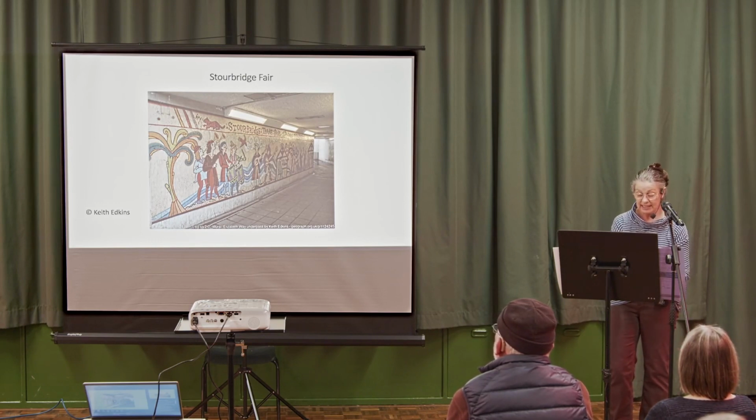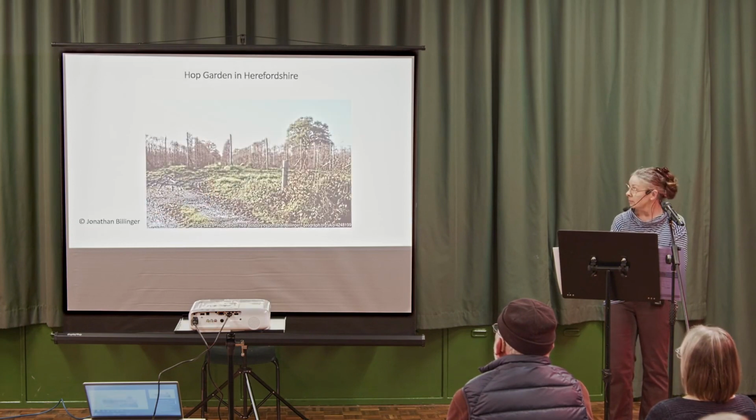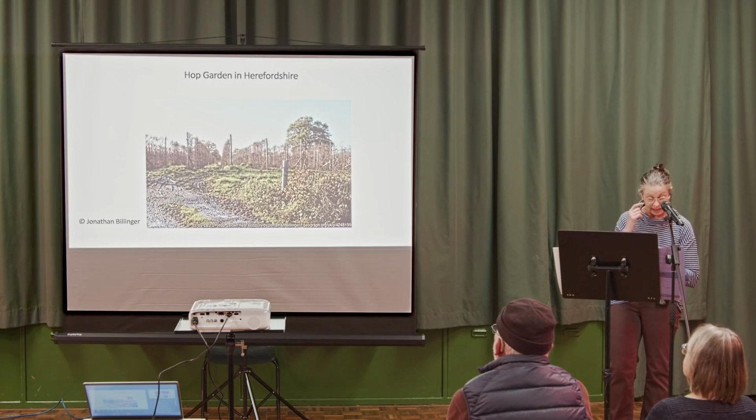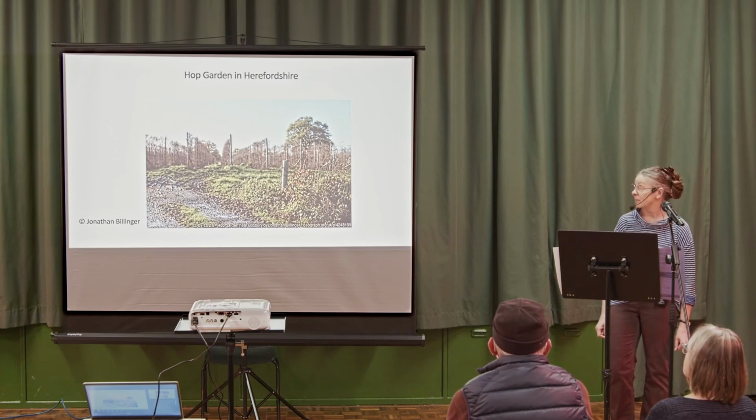By the year 1765, hops were sold at 25 fairs in England and Wales. So this is a hop garden in Herefordshire. Kent was still producing more hops than any other county, and there they started to plant fruit trees in the alleyways between the hops. Once the trees began to mature and produce apples, then the hops were removed, and this practice continued right up to the 20th century.